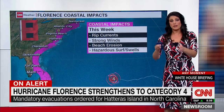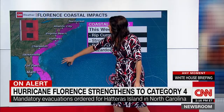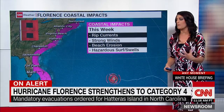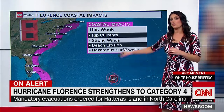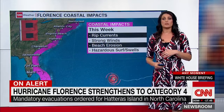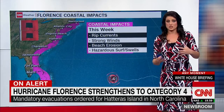And I want people to realize that the cone that shows Virginia to South Carolina is only for the center of circulation. Everywhere from Florida all the way up to Massachusetts is likely to have some type of impact, whether that's rip currents, strong gusty winds, beach erosion, or even hazardous surf. Those are all likely where you see this purple color on this map. So if you live in New Jersey or Florida, you still need to understand that you're likely to have tropical storm force winds as this storm makes landfall.